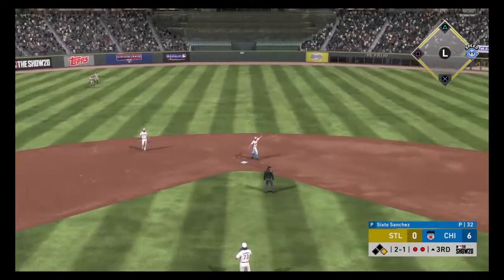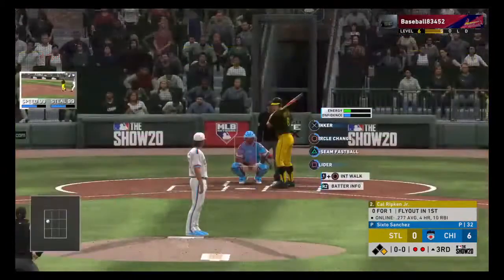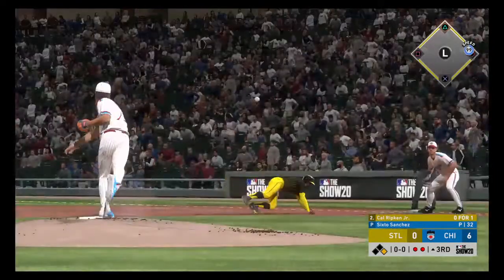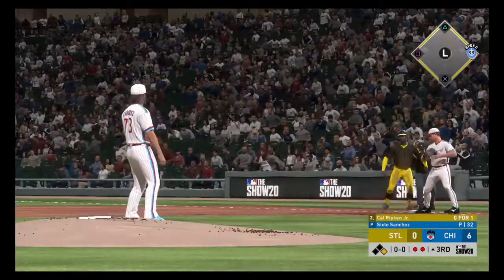And they're going to hold him to a single here as they do a nice job of getting it back in quickly. Now batting, the shortstop. Now a throw over, and he'll get back in safely.